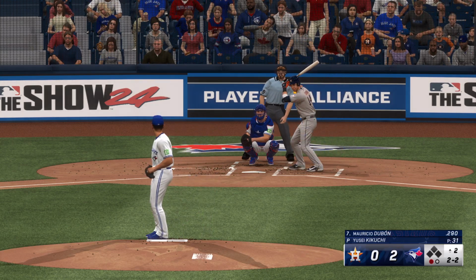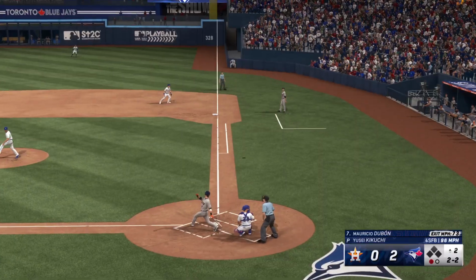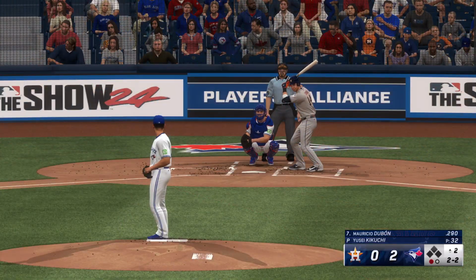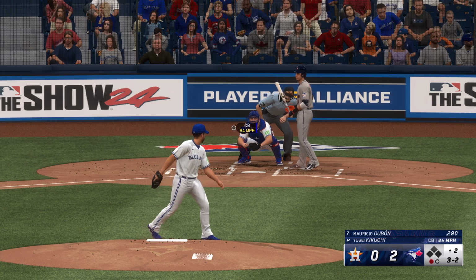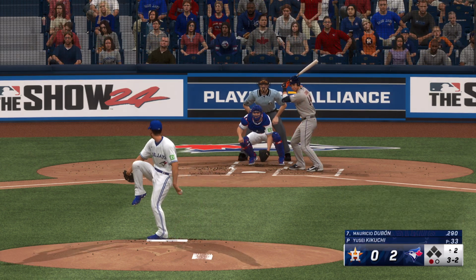Way inside, gets out of the way. 1 down, base is empty. Spoils that one, and it remains 2-2. And another ball. 8th pitch of the at-bat coming up.